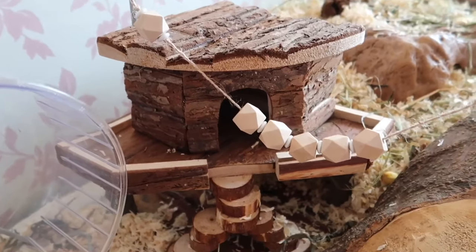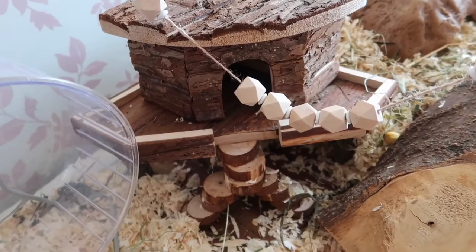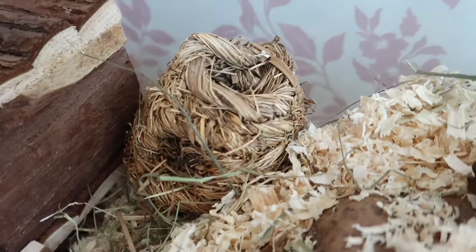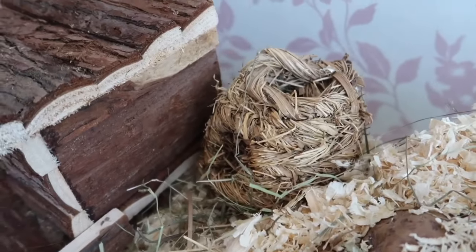This hideaway thing, I did say I was going to put it in the corner, but I decided to go ahead and put it in the middle of the cage just to make it a bit more interesting. Put this little grass thing in the corner. I usually always end up shoving it in a corner somewhere.